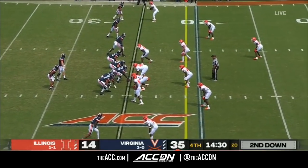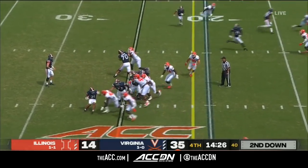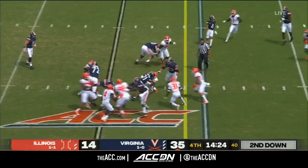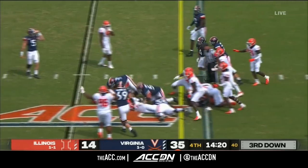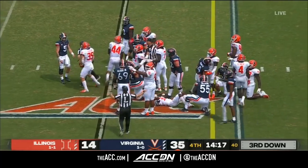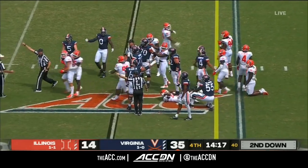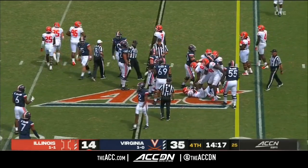So much time back there. No pass rush at all from Illinois. Talapapa tries to spin inside. Still on his feet. That's a good run to pick up what he can. And still on his feet. Ooh, ball out. Now the ball came out. Hanson comes out of there with it. The whistle didn't blow. And they're saying it's a turnover. Yes, it is. Fumble recovered by the Illini and Jake Hanson.